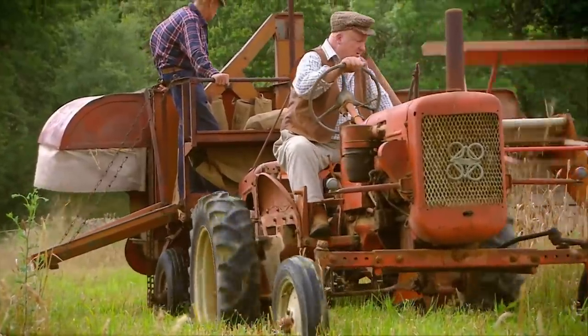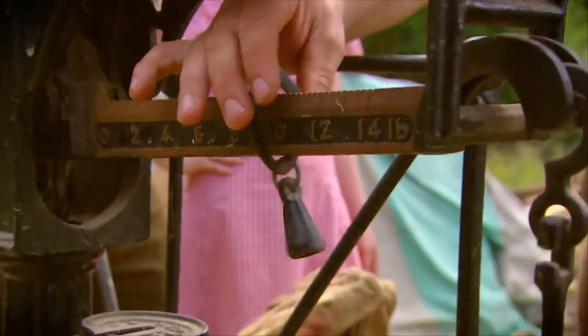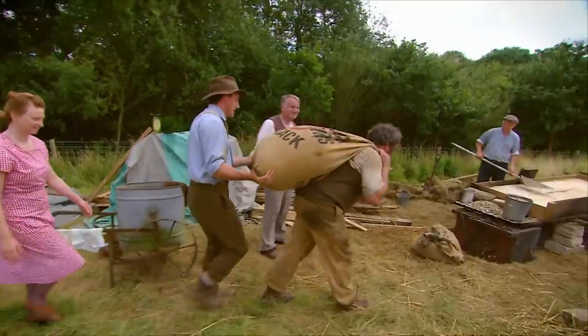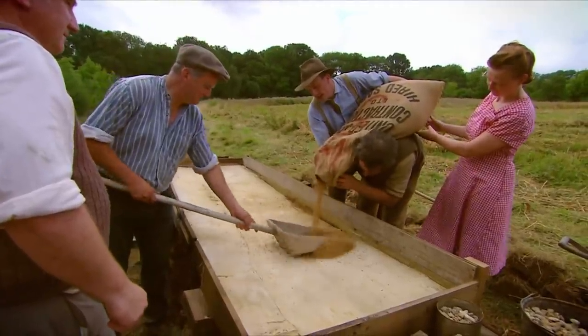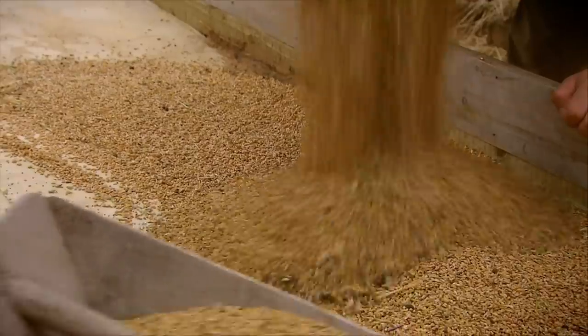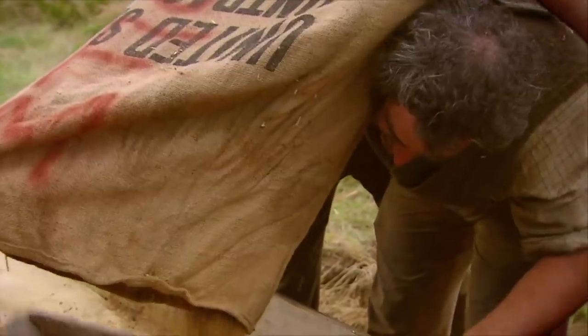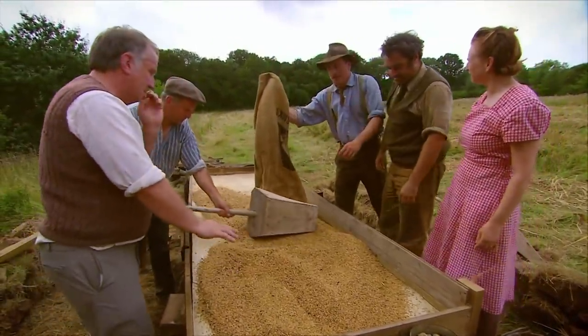Makeshift drying working, the farmers are on course to bring in the crop at a standard the ministry would have accepted. Back in the day when men were men, Peter. Right, Peter. Good. Hold fast, man. On it goes. That's good, that's good. We're getting it. There's another dozen of them sacks.